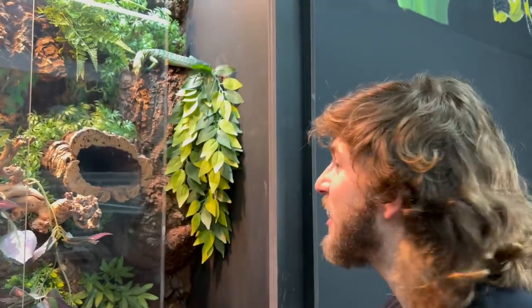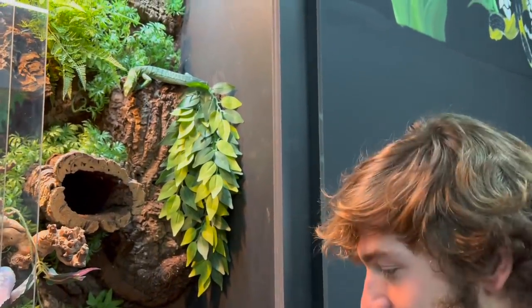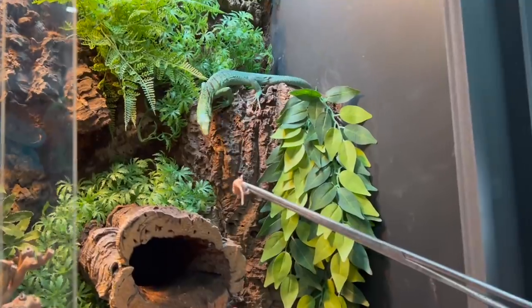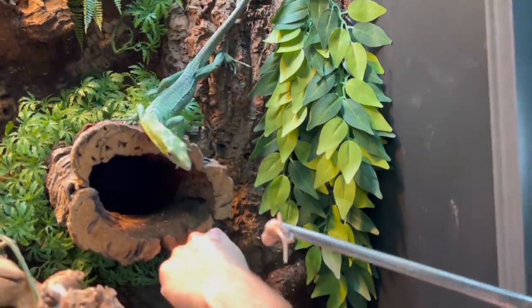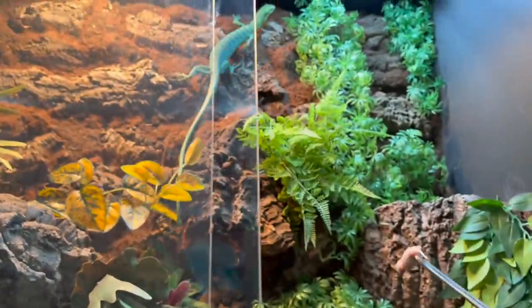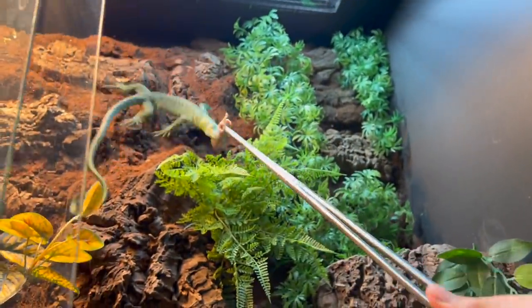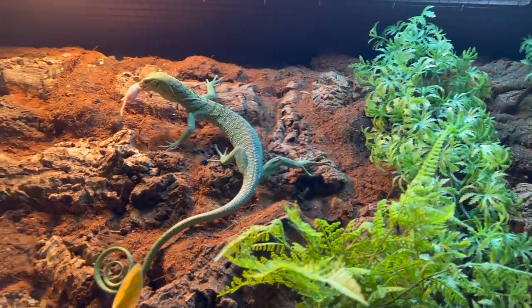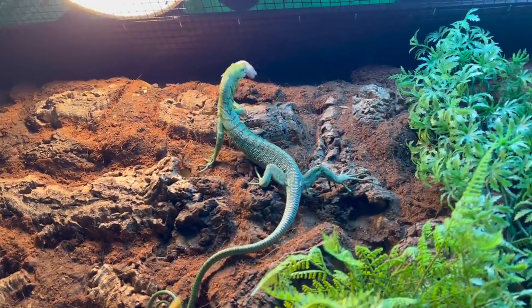What are you doing, baby? You hungry? Happy Easter. I got some little mouse fuzzies for you. Come on. Come on. You can do it. Come on. Come on. No? Oh, no. You're going to scurry. Look, that's for you. Woo! There you go. Gamora, the green tree monitor. A beautiful little monitor lizard. I love her so much.